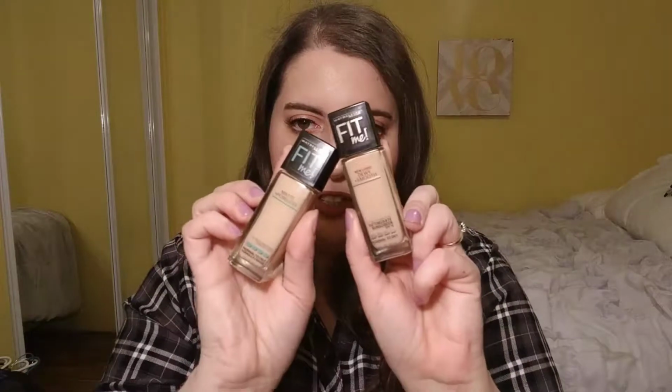So I have a full coverage foundation, but I don't use it as often as I use these two. I absolutely love these two.